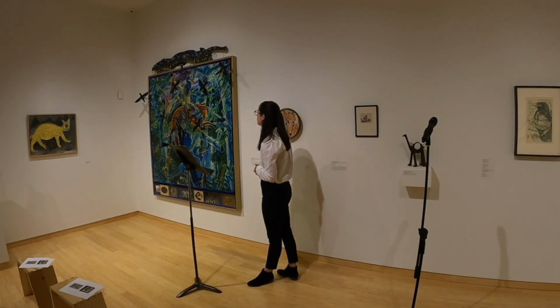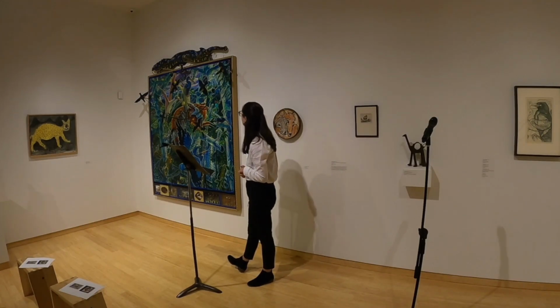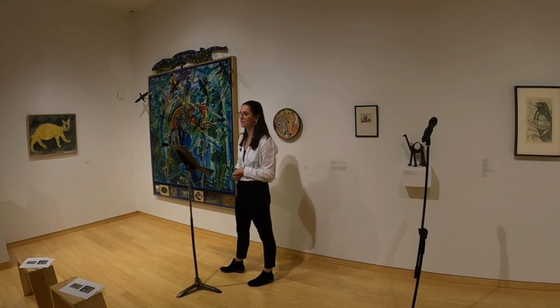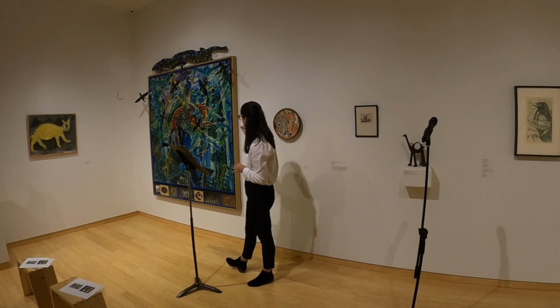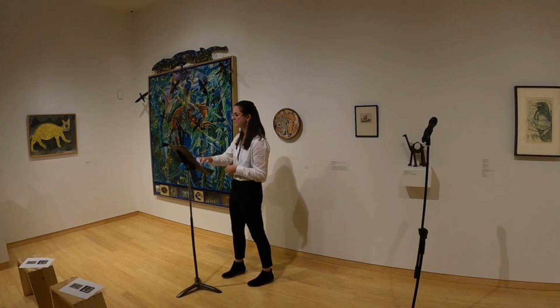Light plays an interesting role in this piece. The main light source comes from the upper right-hand corner of the painting. Presumably this is moonlight, considering that the piece is entitled Moonbeams. But I think that light skews where you see illuminated aspects and furthers this idea of the chaotic composition.